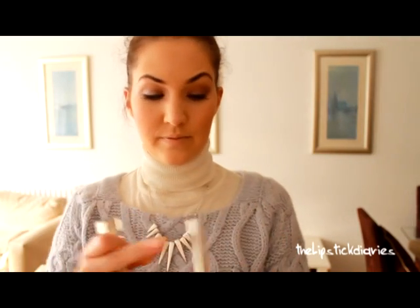And the last product I'm going to use is a new lipstick I got at the airport, and I never tried any Dior lipstick, so I just went for it. It's the Dior Addict lipstick, and the color is 525 Vintage. I'm just going to apply some of this, and then just rub it in with your fingers a bit.